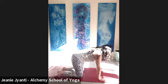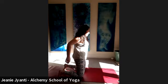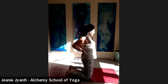Beautiful. Feel the heat, the breath, the blood pumping. Feel your solid, strong limbs supporting you. We'll tuck the toes under and walk the hands back, coming up for Ustrasana, camel pose. Hands to the lower back, toes are tucked under. Take a deep breath in here and we'll squeeze the elbows and shoulders together.